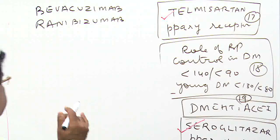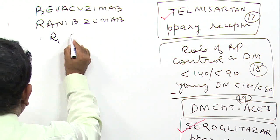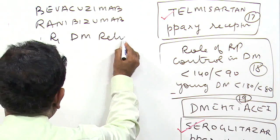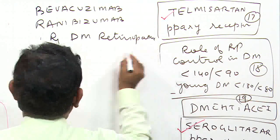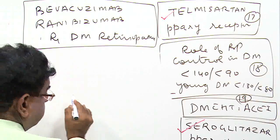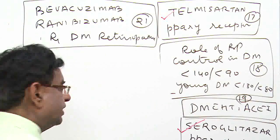So we use these drugs, all our new drugs, in the treatment of diabetic retinopathy. Recent drugs. This is box number 21.